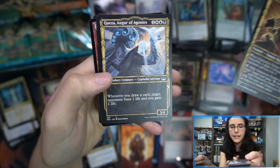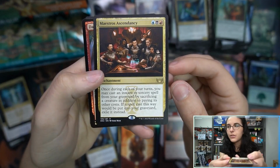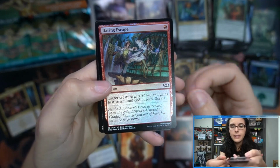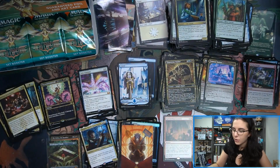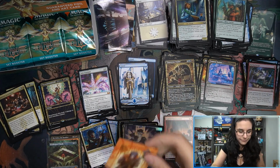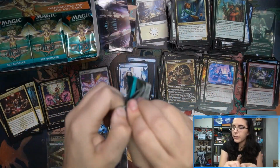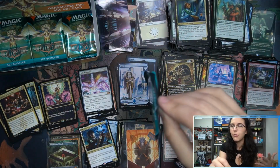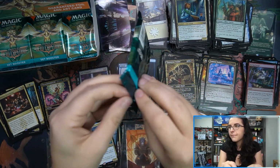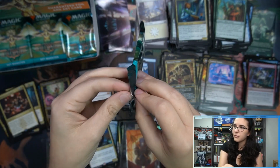Glamorous Outlaw. Quasar, Augur of Agonies. Then Maestro's Ascendancy. Look at them just hanging out. That completes the cycle from cons, right? Daring Escape. Wasn't there one Ascendancy, like, just missing? But finally, it's here. I remember reading about that during spoiler season. Spoiler season, yes. Speaking of, when's the next spoiler season start? Because it feels like a set comes out and then Wizards is like, here, something else. When is Unfinity releasing? Is that the real reason Unfinity didn't come out on April Fool's Day? Is it because Wizards wanted to raise the price on it?